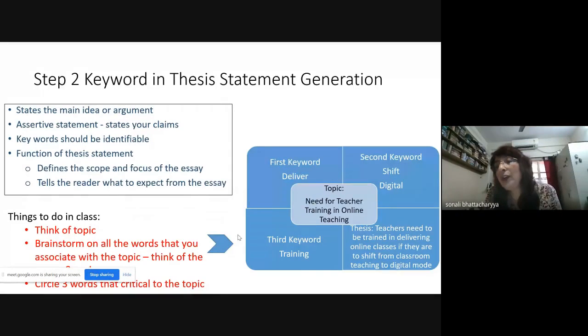The topic sentence, on the other hand, is the lead sentence in each paragraph. Each paragraph has a topic sentence. It's very specific. It's going to tell you what the paragraph contains. It's more specific. But the thesis statement, it takes care of the whole text. All right. So teach your learners how to differentiate between the two.